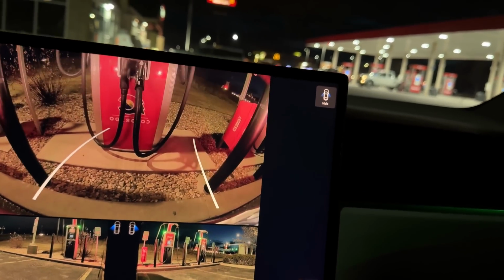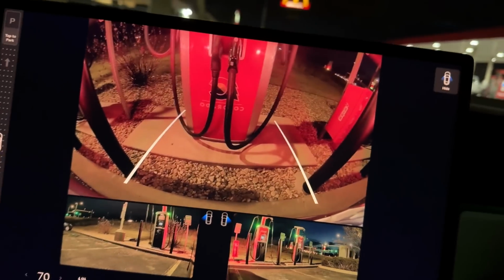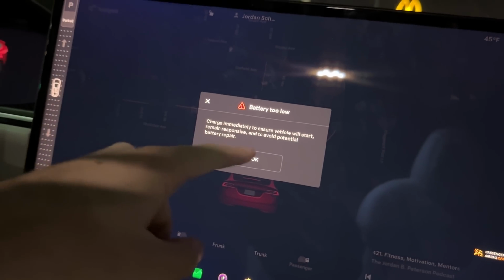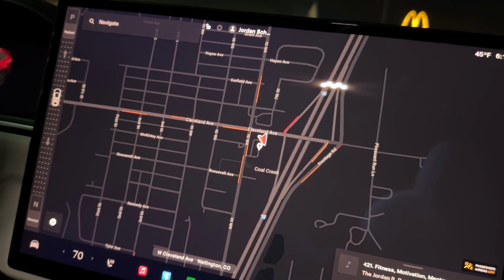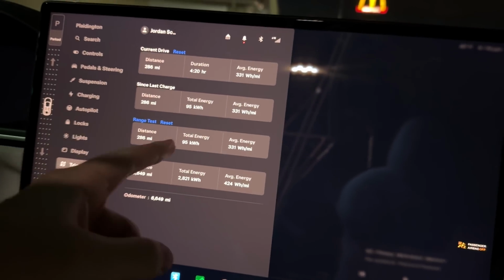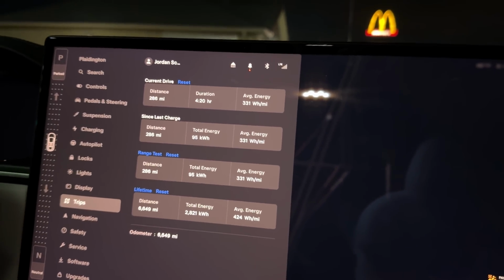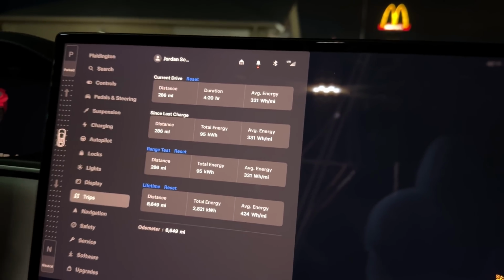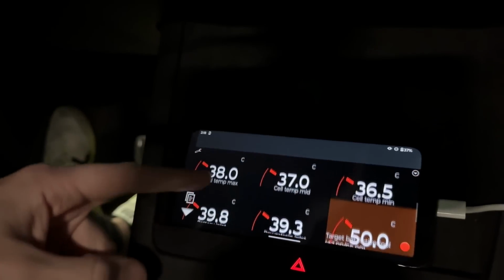Where are we at? Battery too low, so charge immediately. Okay. So here's our final stats for you. 95 kilowatt hours is what the car claims we pulled out of it, with right about exactly 3 miles per kilowatt hour, 286 miles. This is pretty much down to the bottom.